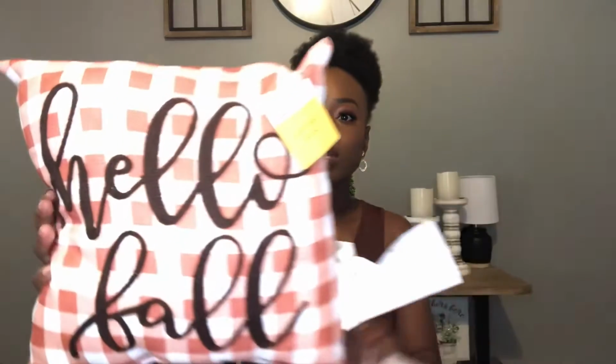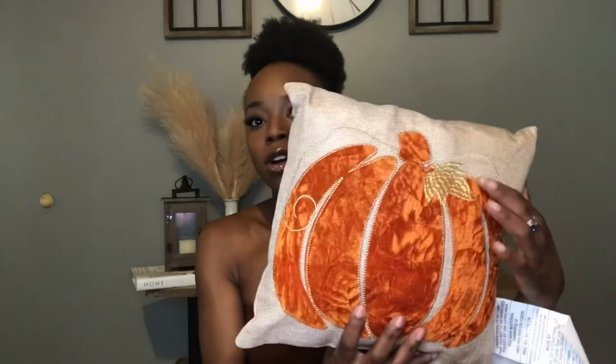But the next two things I got are pillows, and I just got 2 little pillows. These were $5.94 a piece, and this one is just the orange and white plaid, and it says hello fall. And then I got this one, which has a pumpkin and a little gold leaf, and it's like this burlap pillow. And this one was also $5.94 as well. So I just thought I would place these in random places in my living room where I thought they could use a little fall decor and just spruce it up a little bit. They're really nice pillows. They have a nice little weight and a nice little fluff to them. So they're really nice for $5.94.